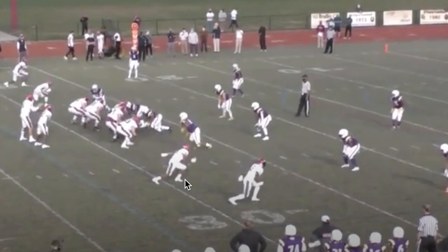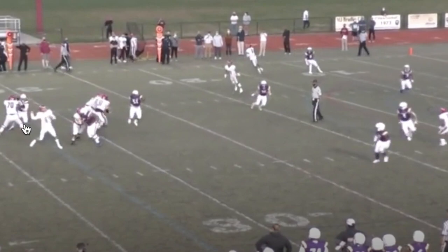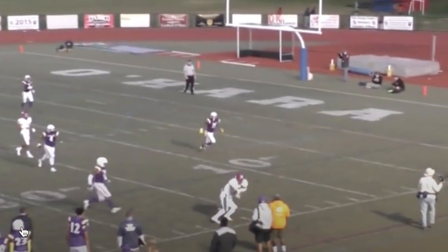Another great job by McCord showing his feel for the pocket, his good pocket awareness and pocket presence, maneuvering the pocket, eyes downfield, and being able to throw from a different arm angle due to the pass rush. We'll watch this clip. Eyes downfield, arm angle, good ball.